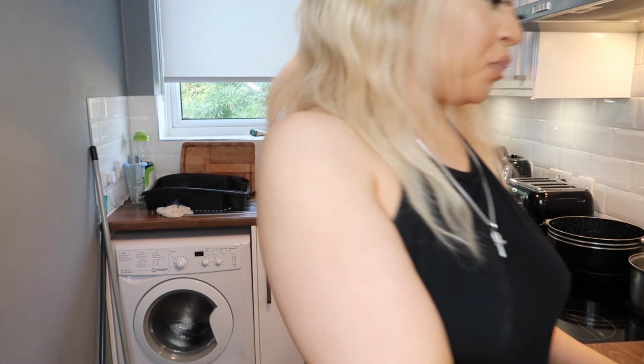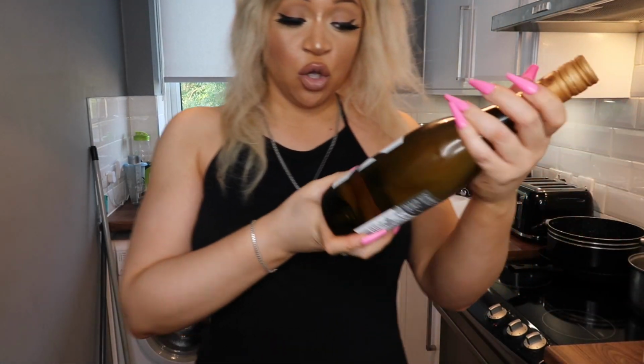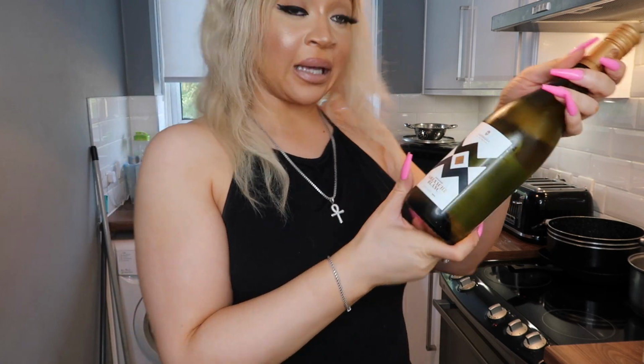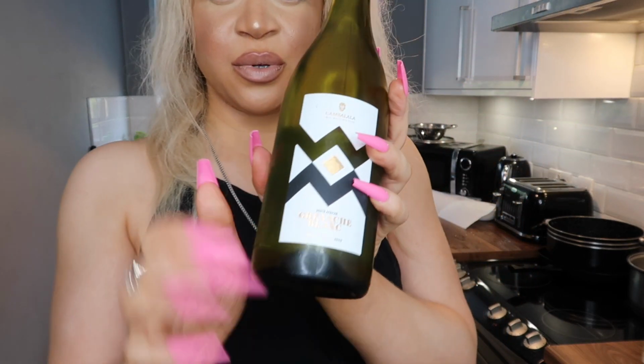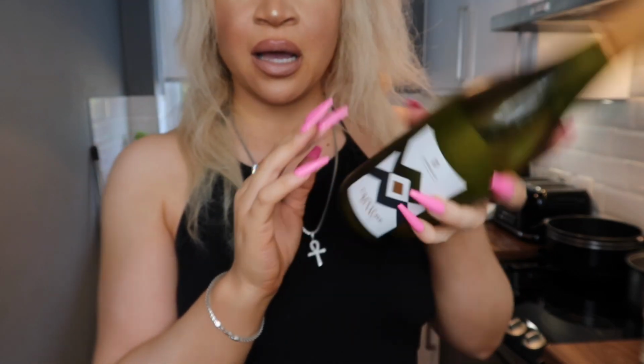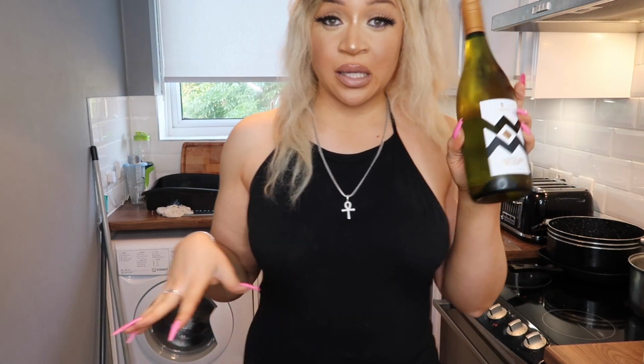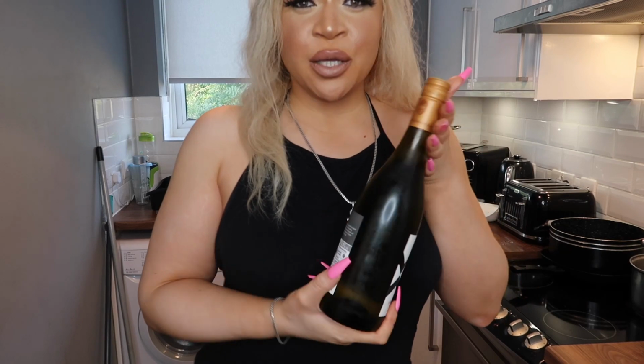Also, we got this Grenache Blanc. I don't know how to pronounce it. We're having this wine that is from South Africa. So you guys know I'm off the camera. You guys know I love my dry wines, and I thought this would go lovely with the recipe today.